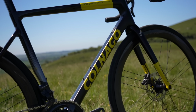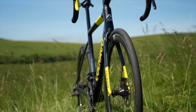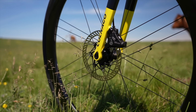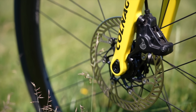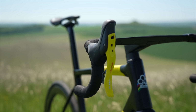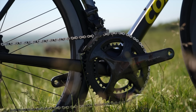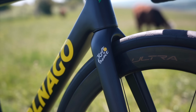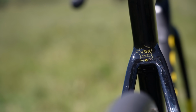The V3RS is available with disc brakes or rim brakes as well, but with very little weight penalty over the rim brakes and no rub at all from the disc brakes, and the control they give you when you're flying down the hill, I don't know why you'd choose anything else but disc brakes. The equipment on this bike is all tippy top as well. The Campagnolo Super Record EPS groupset that I reviewed previously is absolutely first class. And the Bora Ultra WTO wheels glide on the road with almost no effort required at all.